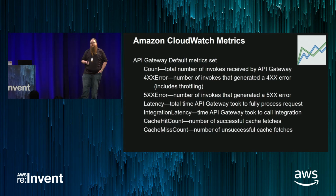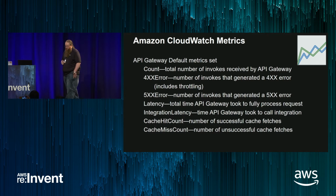So if you're interested in seeing the overhead added by using API Gateway, you take your latency minus the integration latency, and that's the overhead introduced by API Gateway. Additionally, if you use the built-in caching in API Gateway, we emit cache metrics for hits and misses. And again, these can also be graphed as averages to get your cache hit and miss percentages.